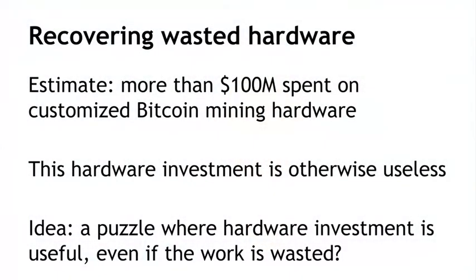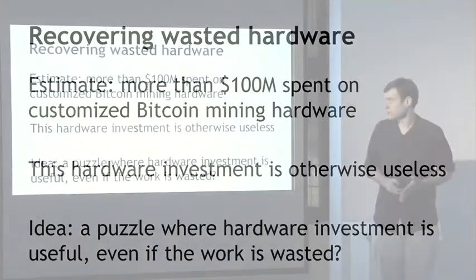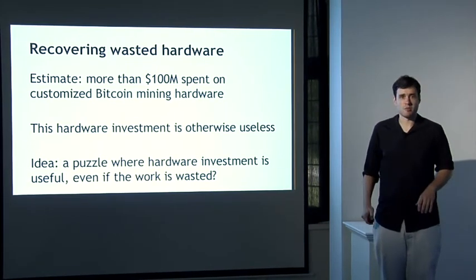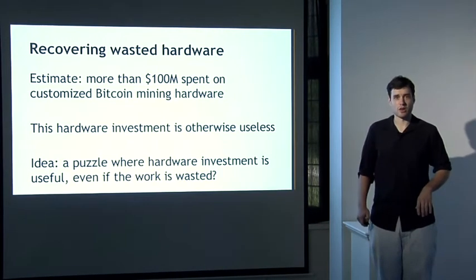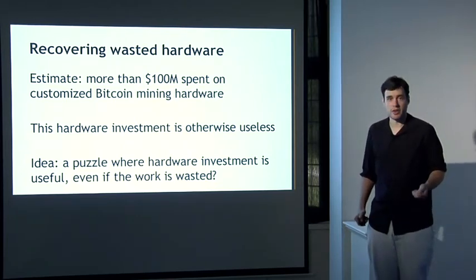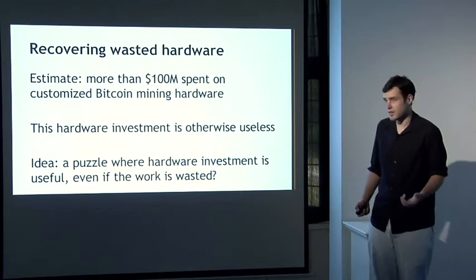Now, there's another approach towards having a proof of useful work, which is rather than focusing on the amount of power or work output of the network, we might instead focus on the effect of investment in Bitcoin mining infrastructure. Now, just as an estimate, a lot more than $100 million have been spent on customized Bitcoin mining hardware overall. This includes designing new Bitcoin mining equipment as well as actually manufacturing it.